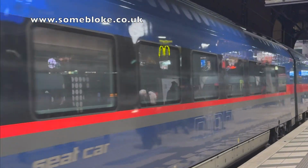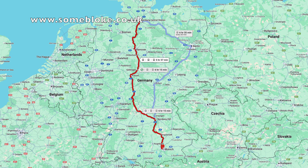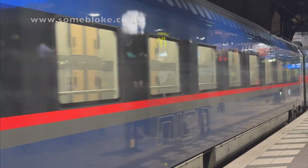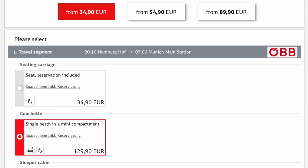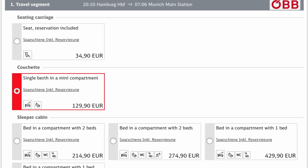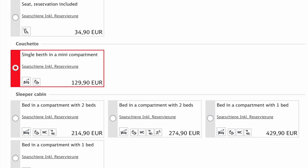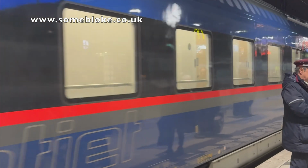Now, after a great couple of days in Hamburg, it was time to head to Munich, and I thought I would try the new Mini Compartments on the OBB NightJet. Now, as you can see, this is a great value option to take a sleeper train and have your own private compartment. As you can see, to have a full private compartment is nearly 4 times the cost.